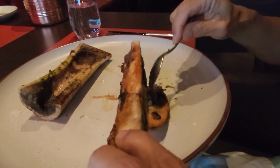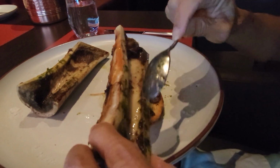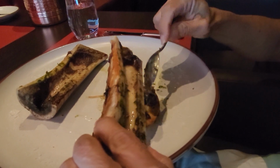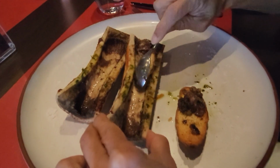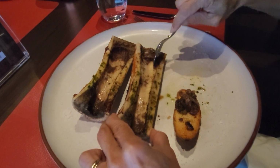It's actually very nice because it has this beautiful caramelized onion, a little light, I don't know what is it, I think it's a chimichurri sauce or something. And can I smell garlic? Whatever it is, the combination is very, very good.